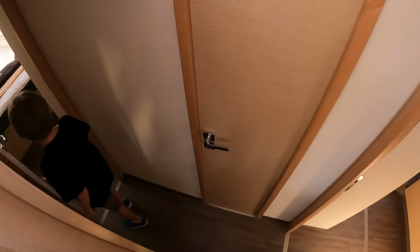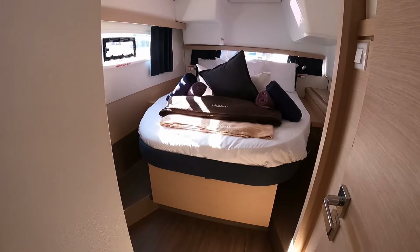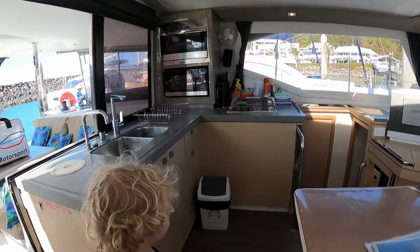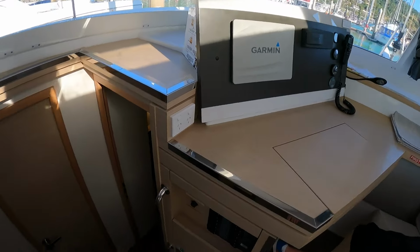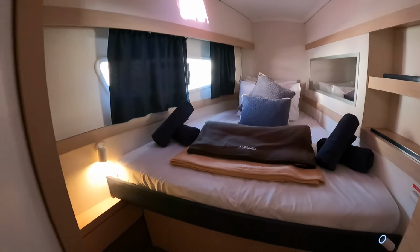We chose to charter this boat because it's the same company that are making our boat. This is a Fountaine Pajot Lucia 40 foot. The boat that we've purchased is the Tanna version, which is a 47 foot catamaran. Our boat will be a little bit larger than this. We still haven't seen the model that we've purchased. We've now seen the 40 foot and the 45 foot version.